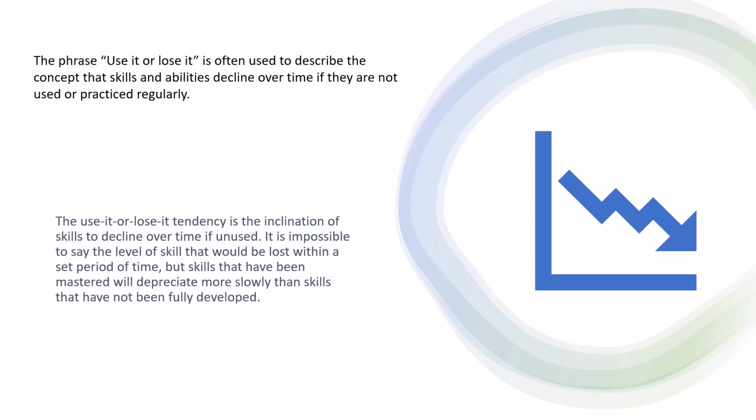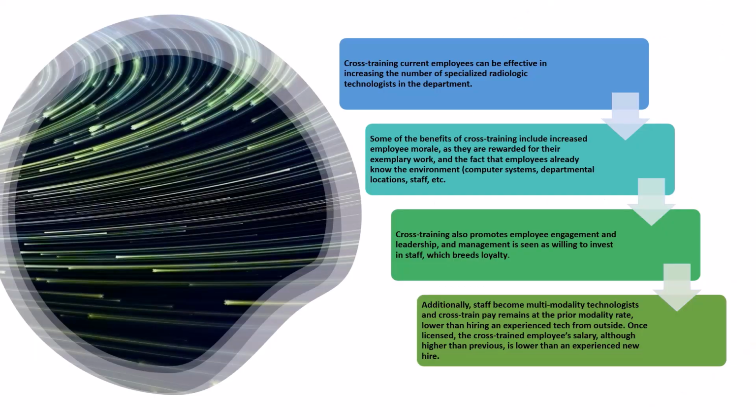This means the multimodality technologist must be willing to work in all of the technologies that they are certified in. If a radiologic technologist who is a primary path technologist gets an advanced certification and only wants to work in that certification, you might as well hire a specialist who works in that certification already.